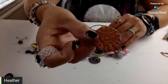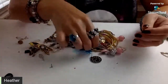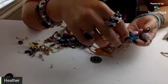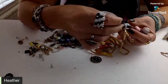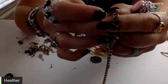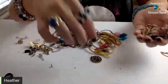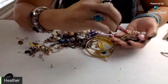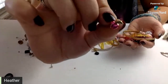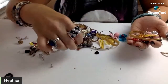Another clay earring. Handmade baked earring. Such a cute little pewter flower. Look at that. I want that flower. It's on a really cheap chain. Didn't look like it goes together. Oh, look at that little apple. It's scratched up a little, but it's a pin brooch.